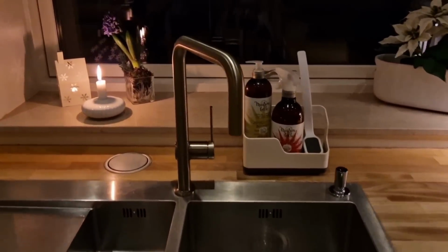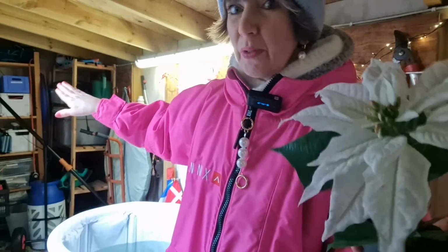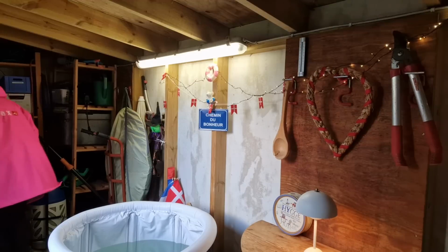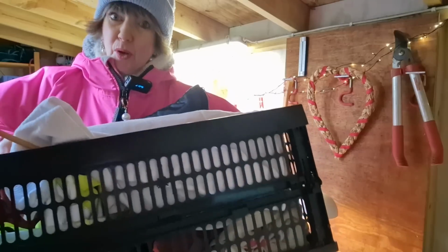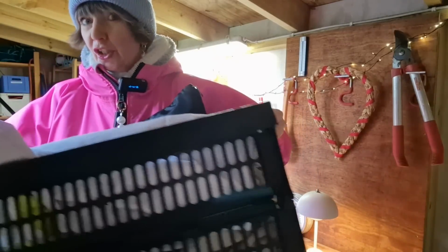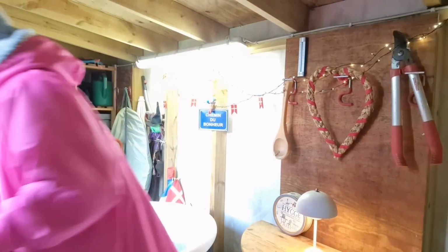There's also a plastic poinsettia, one of the white ones that I had in the house over Christmas. I'm going to put that away with the Christmas outdoor and plastic decorations. I'm going to put that over there. And I have a box that actually belongs in the car. I'm just going to put that at the door, and when I'm finished, that's going out into the car.